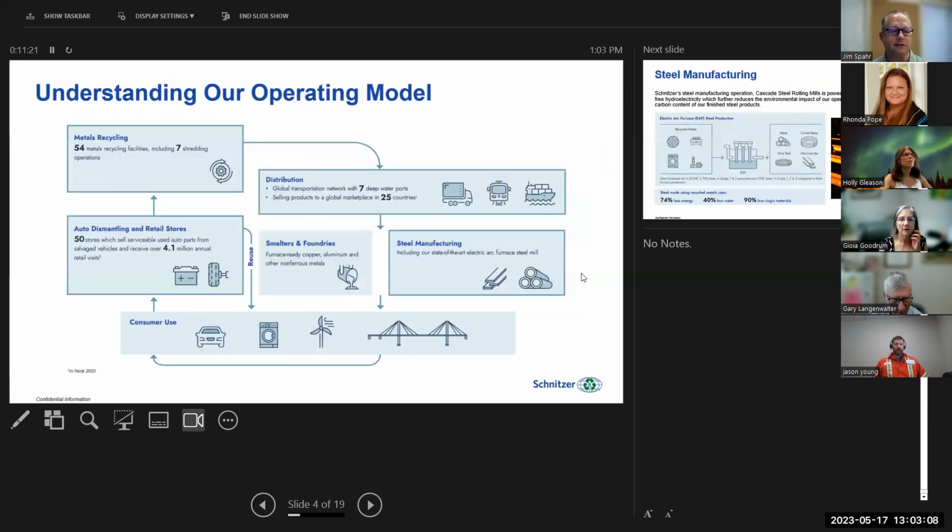Let me go to the next slide. Our operating model is really pretty unique because it's a very sustainable and recycling focused operating model. So we start off with consumer usage of various products, obviously metal containing products, everything from appliances to cars to construction, demolition, debris. And then we run auto dismantling in retail stores where we take in cars and we clean them up, and then we hold on to them for a while so people can come and purchase parts from those cars that they might need. And once the cars have been dismantled and we've extracted all the value we can that way, they are scrapped and sent to one of our shredders.